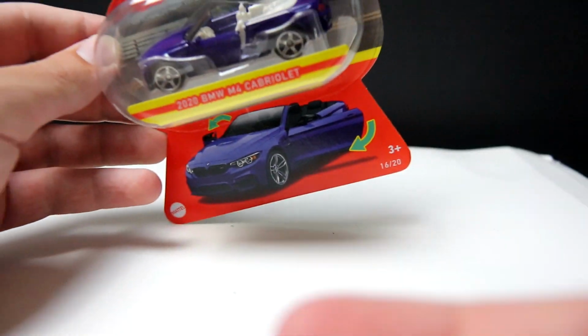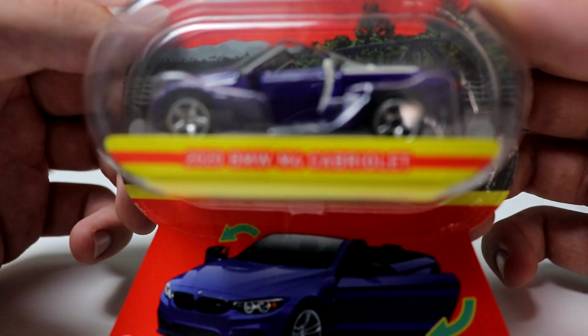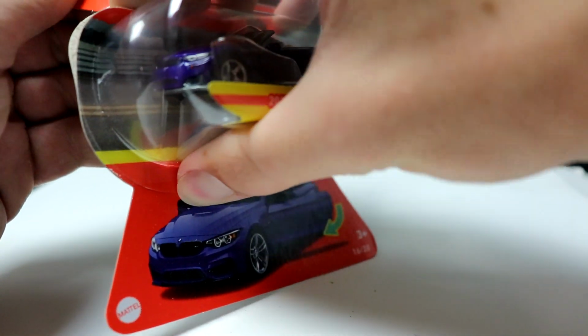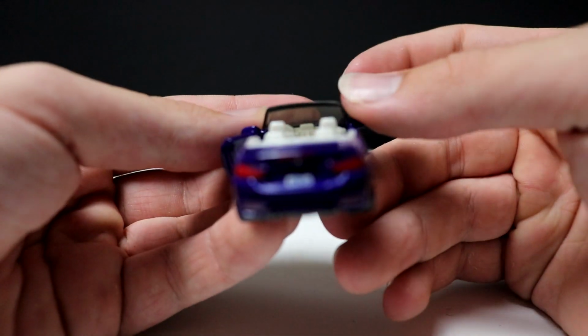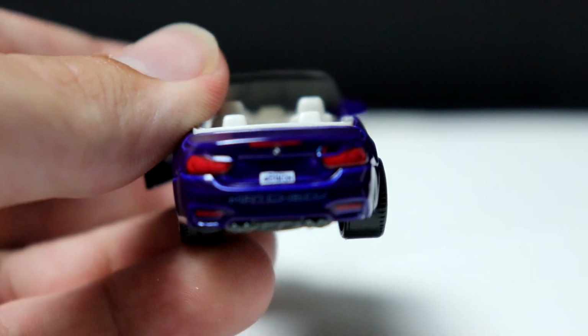We have some more just miscellaneous cars. I have a Matchbox moving parts BMW M4 Cabriolet. I believe that's how you pronounce that. If it focuses. Cabriolet. Yep, there you go. Cool story about this. One of my friends, Ezra, who I go to the convention a lot, he's really good friends with all of the people at Matchbox, lives in Rhode Island, and this car has a Rhode Island license plate from designer Michael Giralda. I'm going to see if I can zoom in on this license plate. Take a look at that.